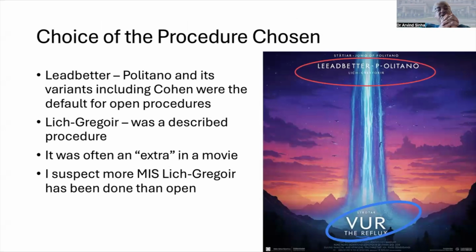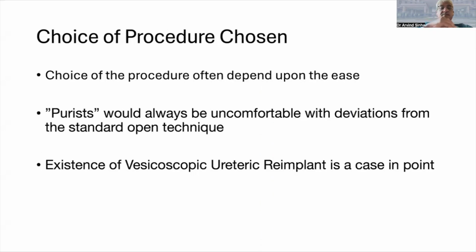Another interesting thing about robotic ureteric reimplantation is the choice of the procedure that was actually chosen for robotic management of VUR. Ledbetter-Politano and its variants were the default option for open procedure. Lich-Gregoir was a described procedure, but was not very commonly performed. In movie terms, you would say that Lich-Gregoir was an extra in a movie starred by Messrs. Ledbetter and Politano. I suspect more MIS Lich-Gregoir has been done over the last 20 years than was ever done in the open era. The choice of the procedure itself often depends on the ease of that procedure being done by MIS. Purists would always be uncomfortable with deviation from the standard open technique, and I would say the existence of vesicoscopic ureteric reimplantation is a case in point.